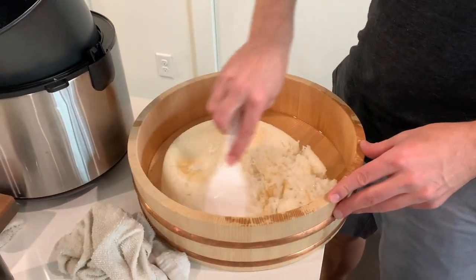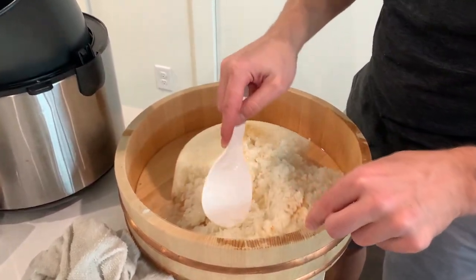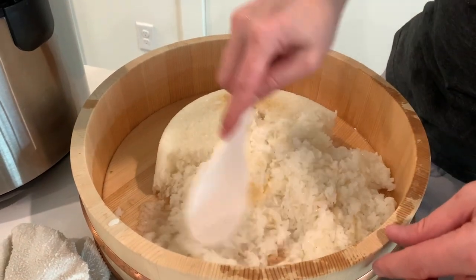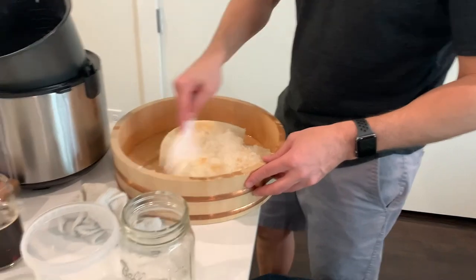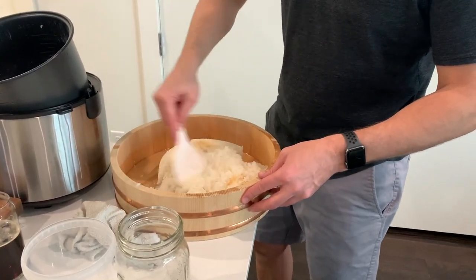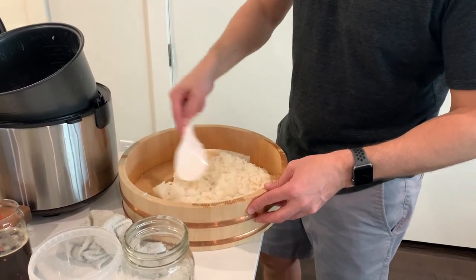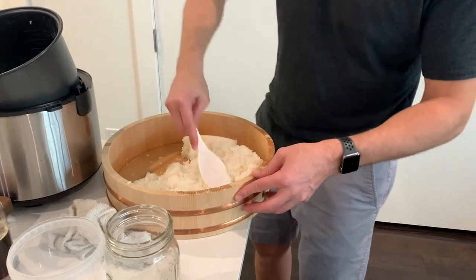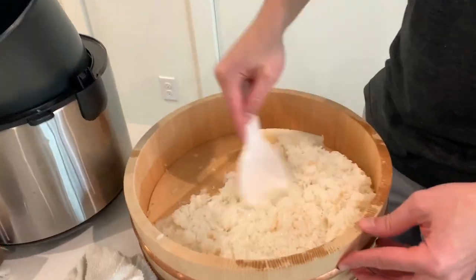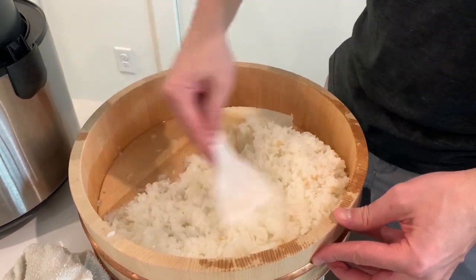Okay. So you gotta break it up really nice and uniform. A little black piece in there. I don't know what that is, but it's probably edible. So yeah, we break this up. You need a nice even coating on all of the rice, so any clumps need to come apart. And then you're just gonna work it around. You don't wanna mush it around because it makes it gooey. You wanna kinda cut through it in light strokes.